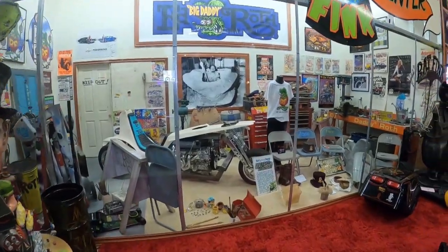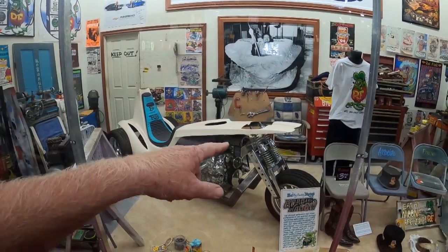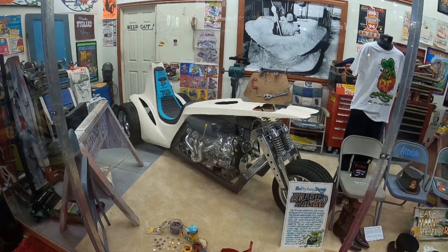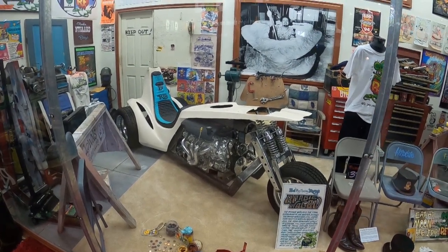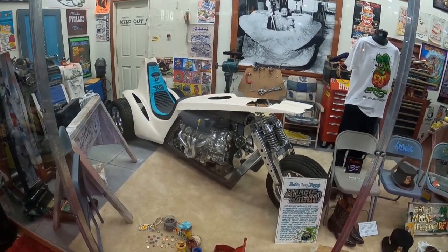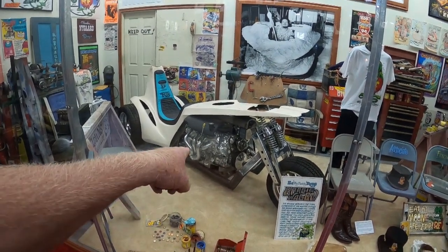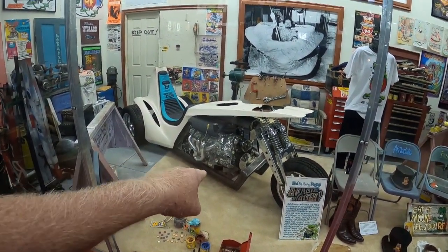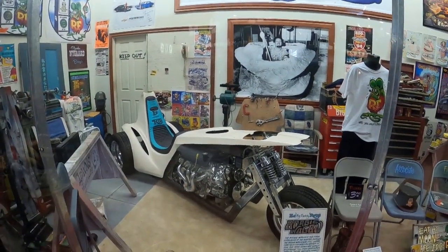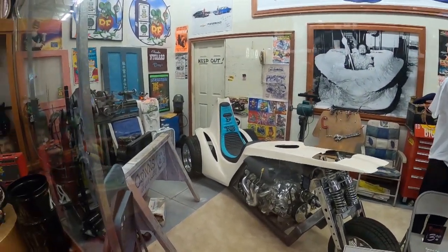Now I want to make sure to get this in before the battery dies on me. But this was his last creation he was working on when he passed away in 2001. It was called the Boogie Wagon, and in 2020 the family put it back together. But this has got a Corvette engine, custom frame, handmade body, and what never got done, as I said, as he passed away.